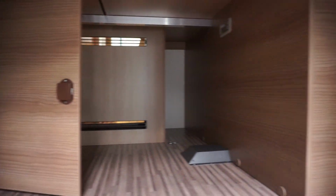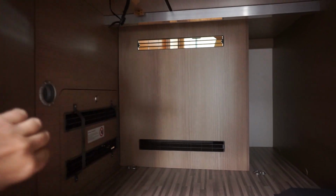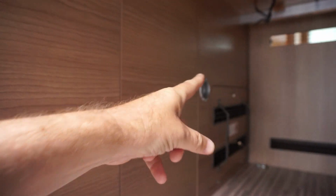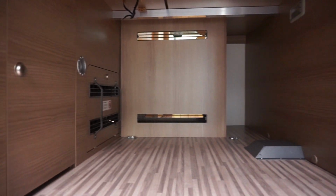Gas, so we have another storage compartment. I think it's a very efficient use of space in here. We've got the boiler down there. The garage is heated. Very nice.